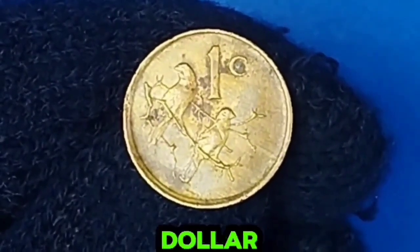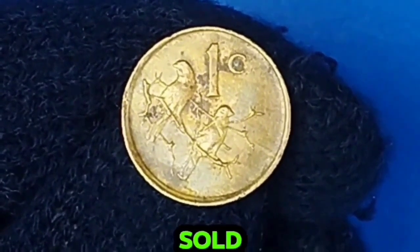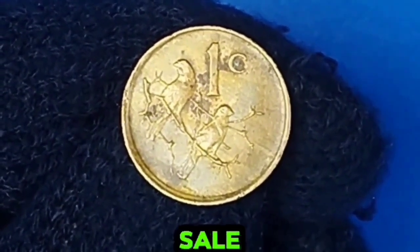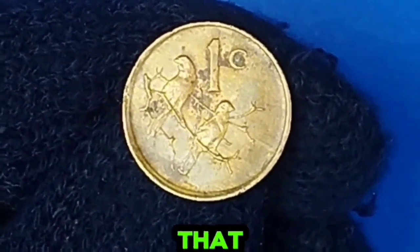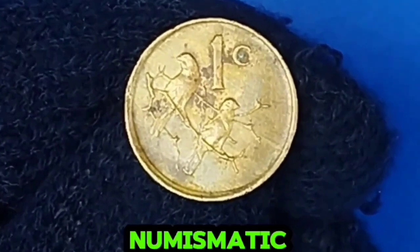However, the $2 million figure seems to be a bit of an exaggeration unless a particular error coin has sold for that price at an auction. At the moment, there's no verified sale of a 1988 1-cent coin at that price point, but if one were to surface, it could spark a frenzy in the numismatic community.